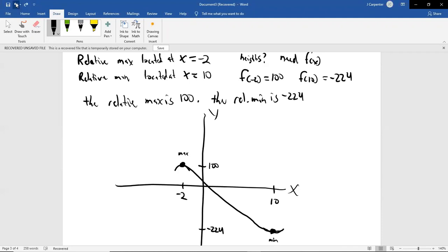To the left of the max, it's going down. You can't do this because that would imply another extrema. You can't bend or turn around at any point. You just got to keep going down, down, down forever and ever. And to the right of the minimum, you can't turn back around at any point, because then you've got an extra extrema. So you just keep going up, up, up. And there's our sketch. That's the most detail I would need to see if this was paper and pencil.